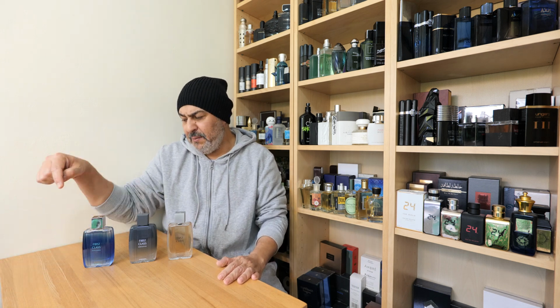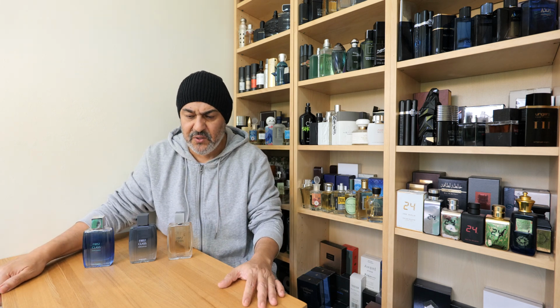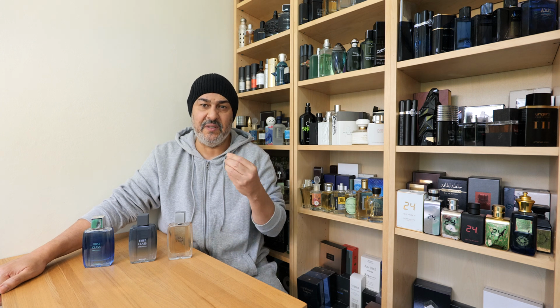In terms of projection, again, they are medium projectors. They are not huge. You get around an hour or two of moderate to good projection, but you don't get beast mode basically. Apart from the last one, Explorer, I get a much better performance in terms of projection. It's the biggest projector of all of these. So overall, this house or this brand needs more attention. The reason is the value for money.